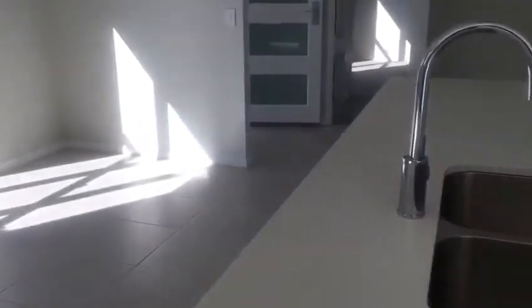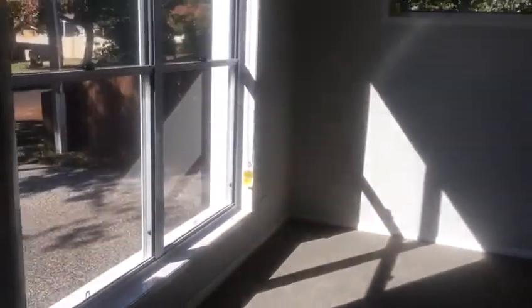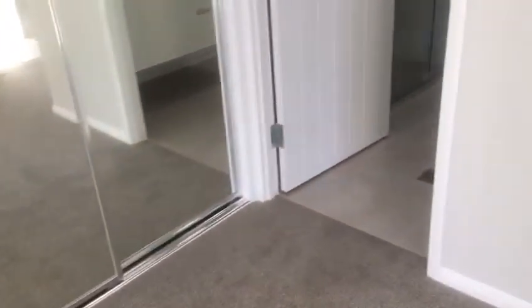This is a fantastic design with the master bedroom set away from the other 2 bedrooms. The master bedroom is at the front of the unit, and it is beautiful, spacious, and light and bright. You've got the reverse cycle air conditioning, the ceiling fans, a big wardrobe, plus the stunning ensuite.